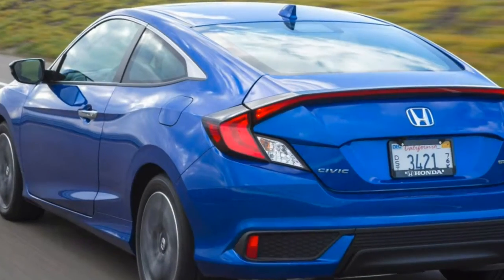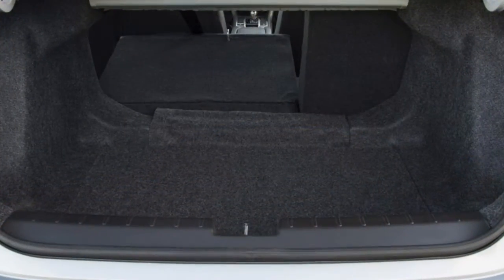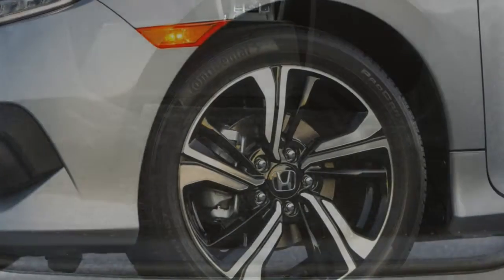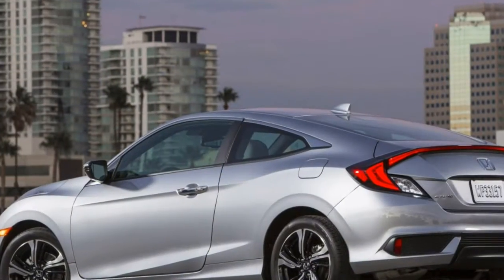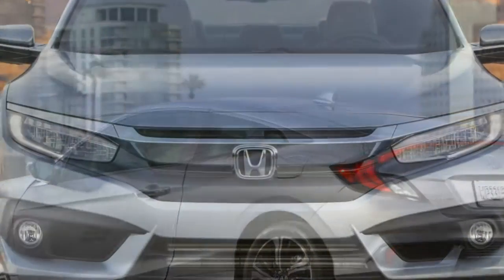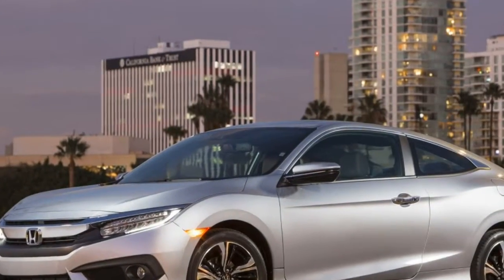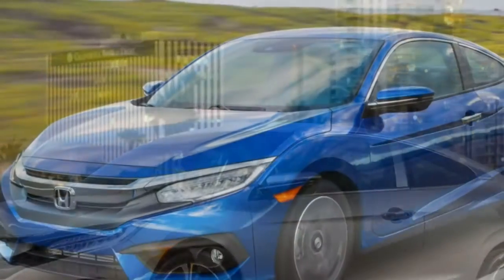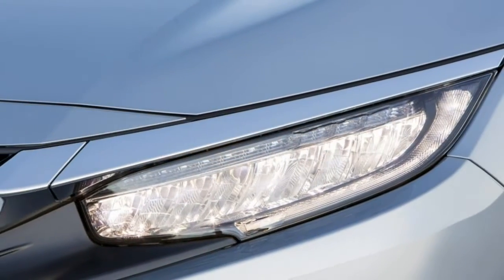Cool and collected. That being said, we couldn't really notice any difference between the way the two-door and four-door Civics drive, and that's not meant as a slight. We first got behind the wheel of a loaded Civic Coupe Touring, with a 1.5-liter turbo and a CVT, and we were just as impressed with its composed demeanor as when we first drove the new 2016 Civic sedan.